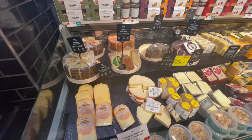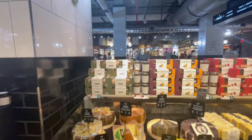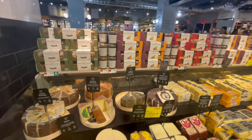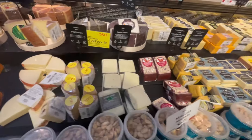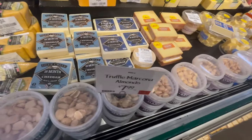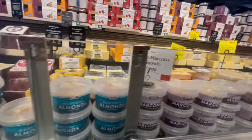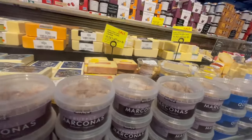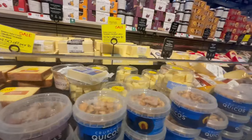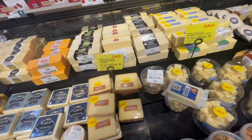Quite the choices, and they have the accompaniment. So if you want crisps, you want the honey, want the quince paste, they have it. They even have the Marcona almonds, which are my favorite. These are very, very savory. And they're a little oilier than normal, but they go so well with the cheese.